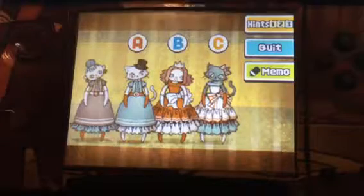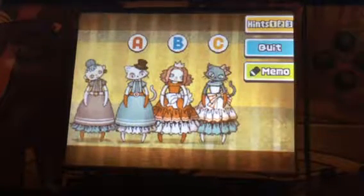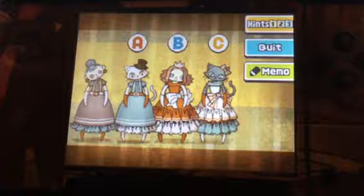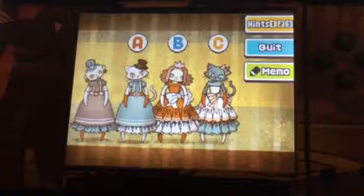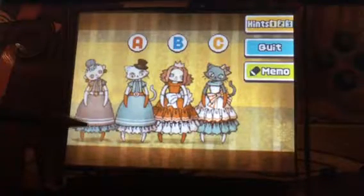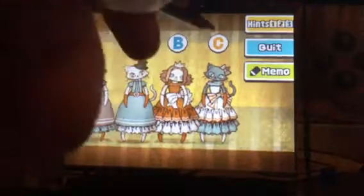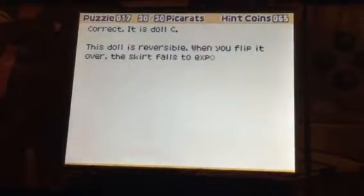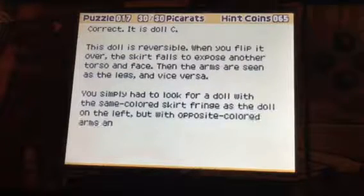Well, if you take a look at this doll's arms and legs, then it rolls out B. And since this doll has bluish frills on the bottom, that makes C the one. This took some creative thinking. A gentleman leaves no puzzle undone. Not a single one. Okay. Correct. It is doll C. See? I told ya.